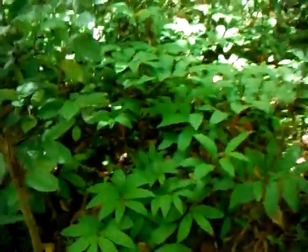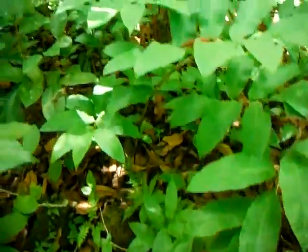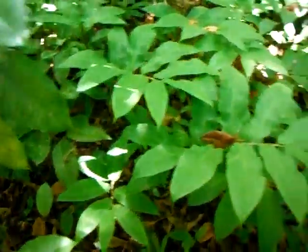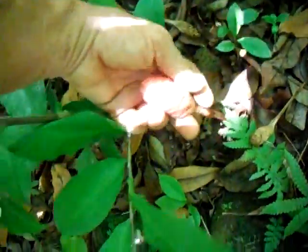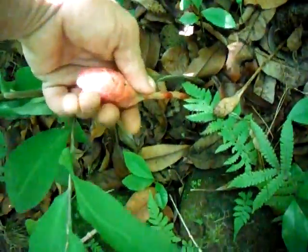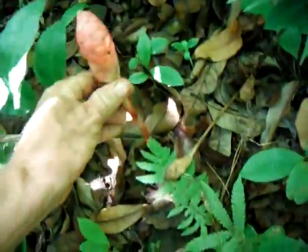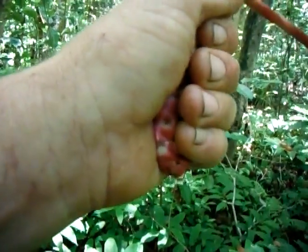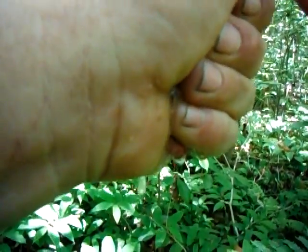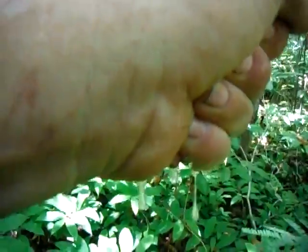This is called awapuhi. This is what Paul Mitchell puts in his hair products, like the shampoo and stuff. You can eat this. You can drink it. You can cook with it. You can use the roots. All you do is you take this flower and you squeeze it, and out comes all the juice.